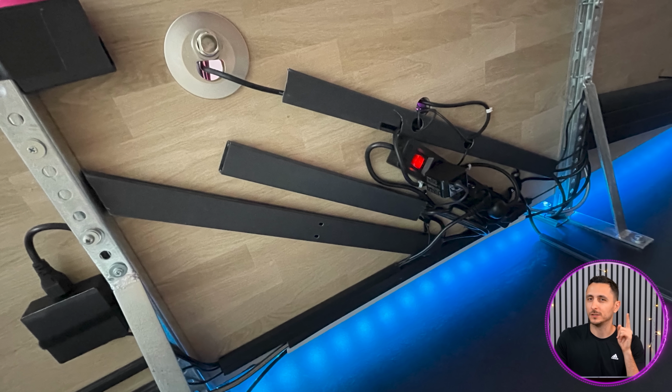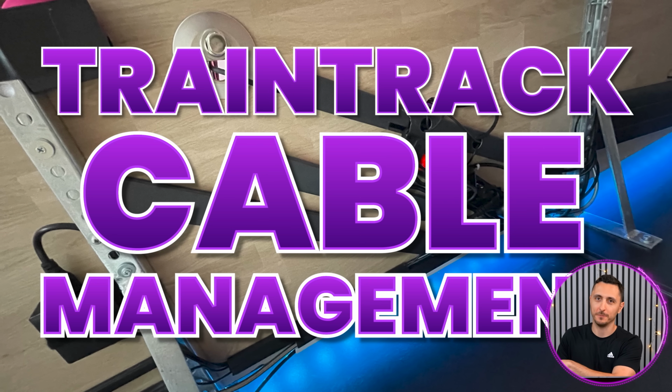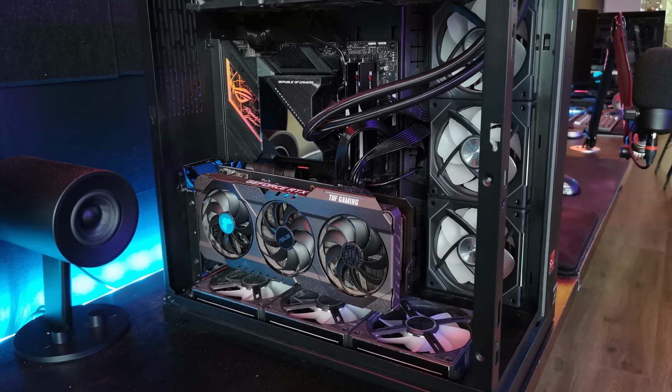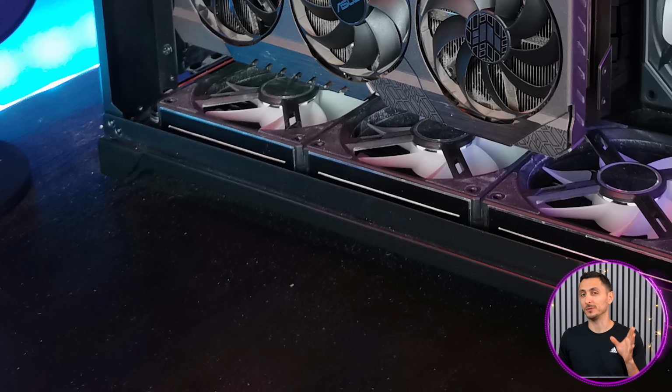I think I have a new term for this layout. I'm gonna call it train track cable management. Aside from that, no complaints. Everything is neatly tied together, and probably the biggest recommendation I can give to you is to get a proper duster. Because if you say you clean everything before taking the pictures, you're doing something wrong, son.